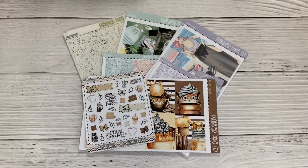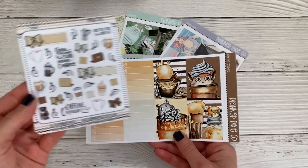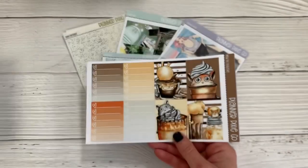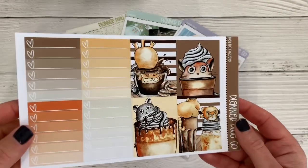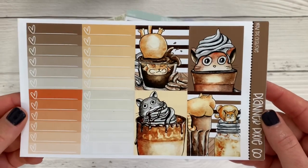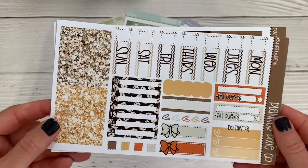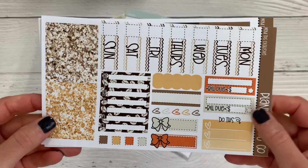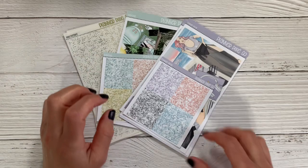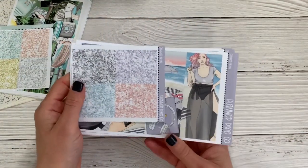This is my most recent order from Planner Pixie Co. I picked all of this up during the last sale she was part of, and this was the no minimum freebie during the sale in a really cute coffee theme. And then for how much I spent, I got a 2-page mini kit that has 4 full boxes with these super cute coffee cats, some heart checklist boxes, and then on this page we have glitter headers, date covers, and some other functional pieces. I got 2 kits and some foiled items, and let's get right into those. So the first kit I picked up is the Summer Moon kit.